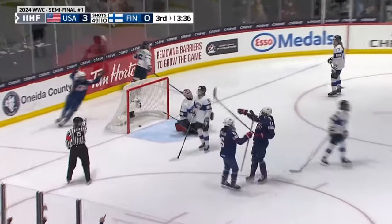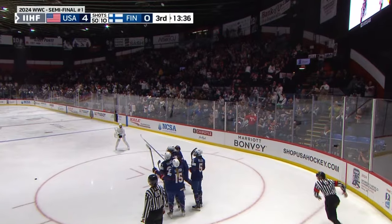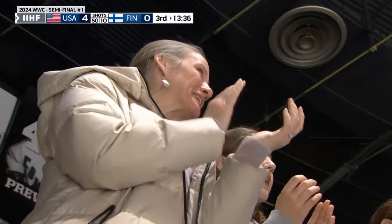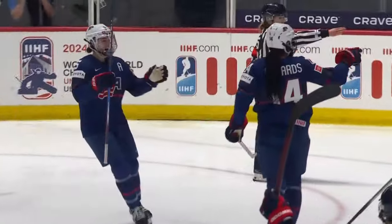She scores! A hat trick for Layla Edwards! The hats to the ice. What a moment for Layla Edwards. I mean, it's unbelievable. As you can see, Heisey moves it to her, and she just loads and explodes.